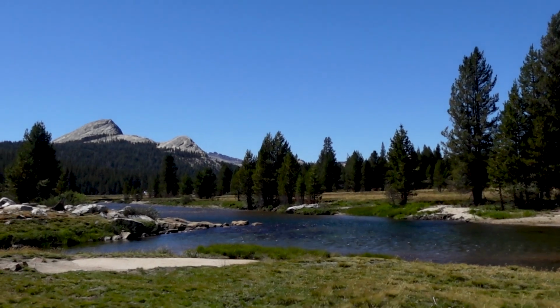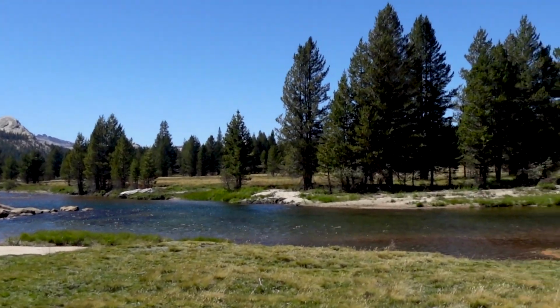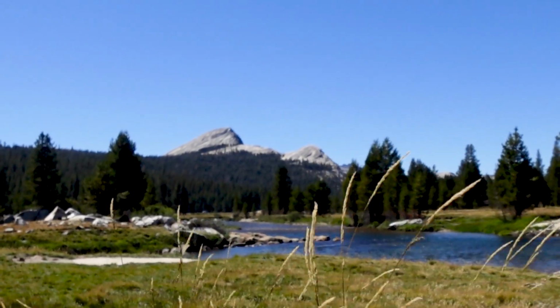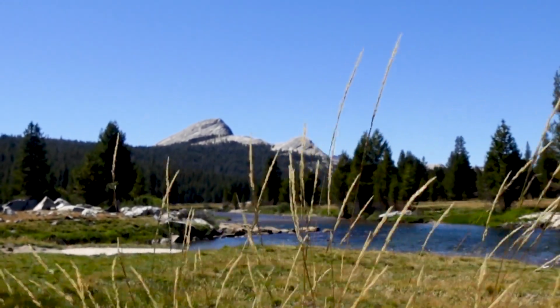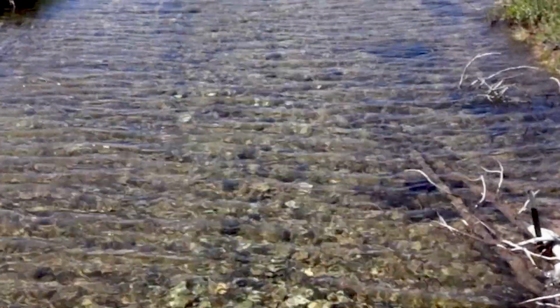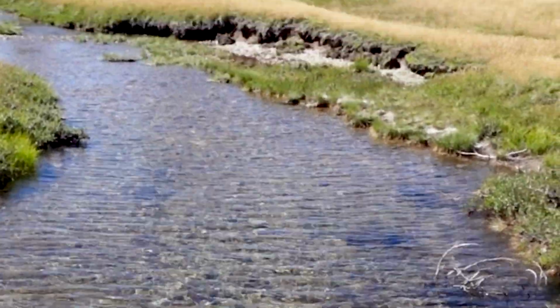Our next stop was Tuolumne Meadows, which is quite a famous meadow. Really beautiful, and there were wild deer grazing in the sunshine, and there's a big stream that winds through the whole valley.